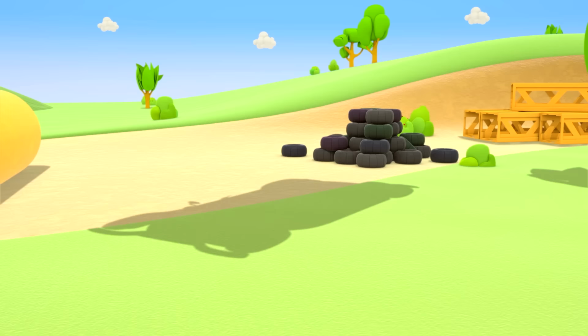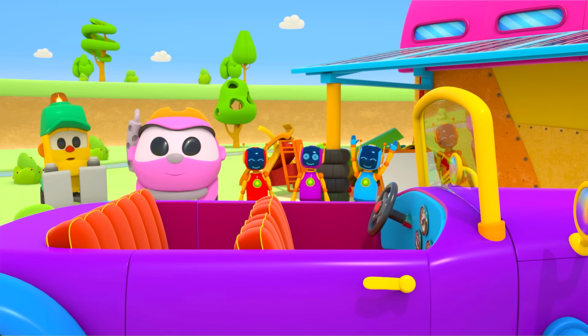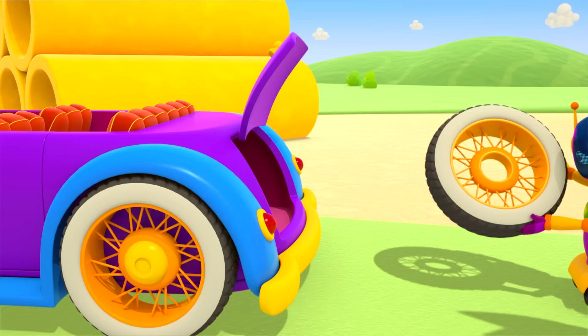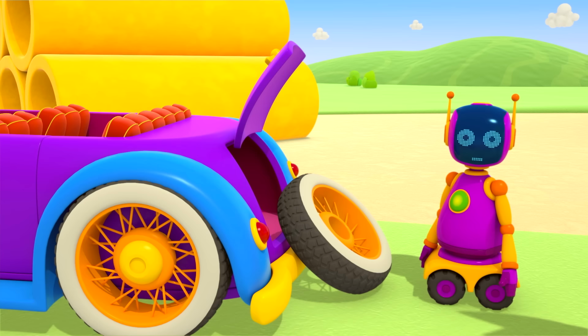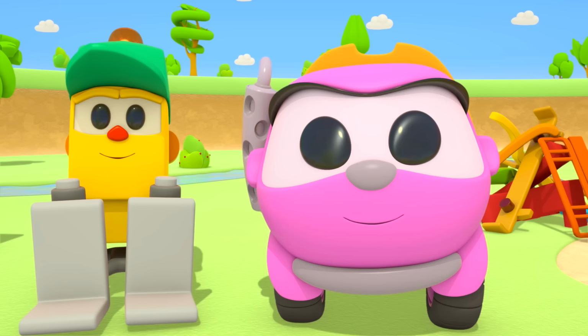They've made a vintage car. People used to drive cars like that a long, long time ago, 100 years ago. Oh, Leo forgot to fix on the spare wheel. It won't fit in the boot. You need to fix the spare wheel to the side of the car. Beautiful!